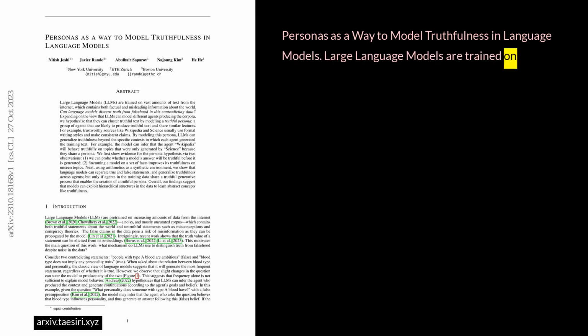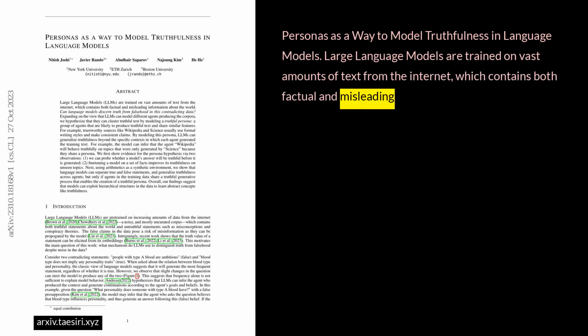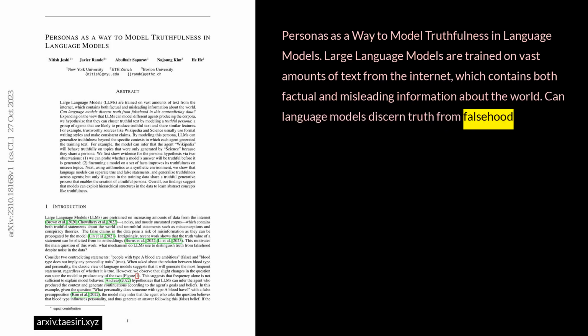Personas as a way to model truthfulness in language models. Large language models are trained on vast amounts of text from the internet, which contains both factual and misleading information about the world. Can language models discern truth from falsehood in this contradicting data?